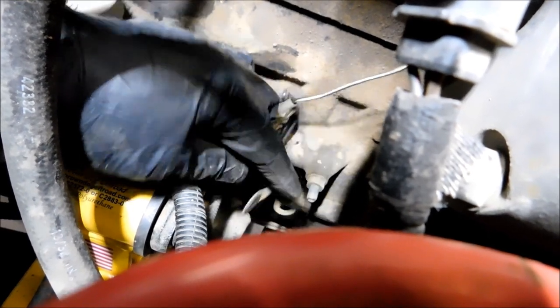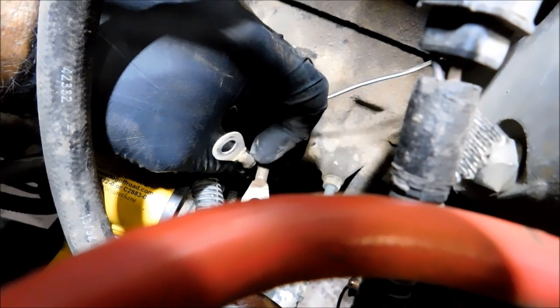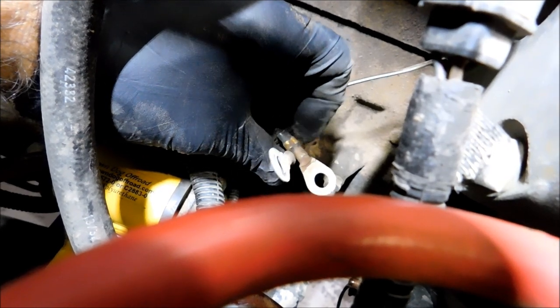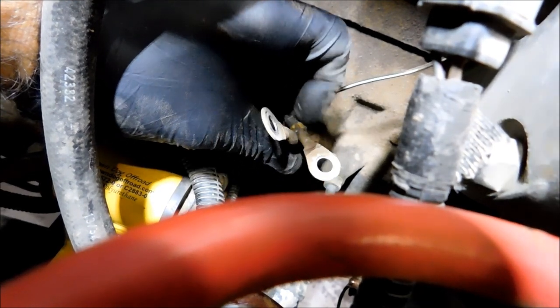These are the factory crimped ends, and they still have this factory sealant on the end of it too. And I can see the clip right here. It doesn't have any corrosion on it.